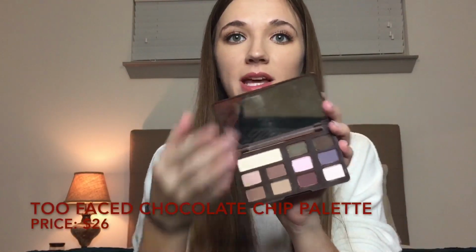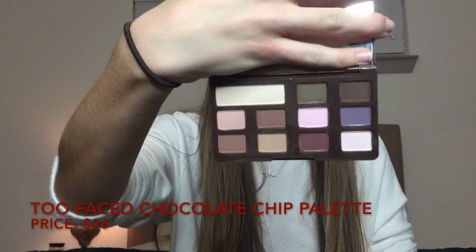I have a couple little mini palettes that we're just going to talk about because some people also get great use out of mini palettes, and I consider mini palettes to be part of my eyeshadow palette collection. So the first mini eyeshadow palette is the Too Faced Chocolate Chip palette, and I got so much more use out of this than I thought I would.